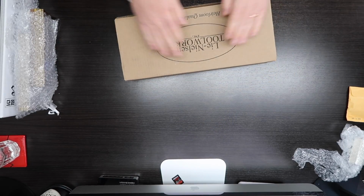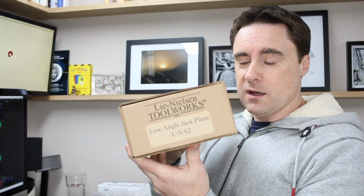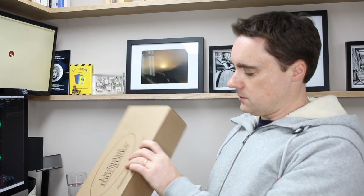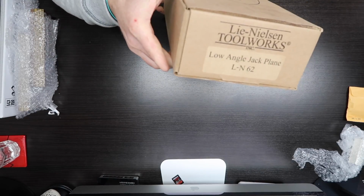Now, let's have a look. Heirloom quality tools is such a great tagline. I really like that. It's such a great tagline from Lee Nielsen. Anyway, let's open that up. Oh, as an aside, on a box like this, it tells me on the side what it is. Great, low angle jack plane, nice. And it's on every side, which is great.